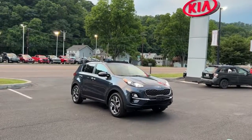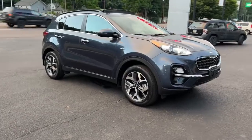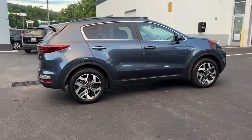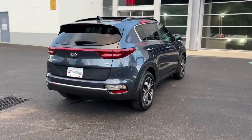You're gonna love the 2022 Kia Sportage. This vehicle still has fewer than 15,000 miles on the clock, so it won't last long. Here's a sleek and athletic Sportage, the compact crossover with the capabilities you need to express your adventurous spirit.